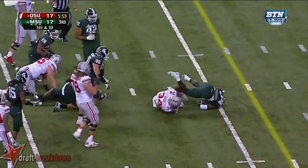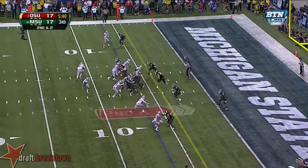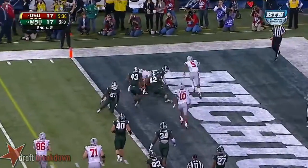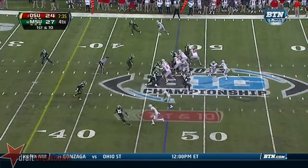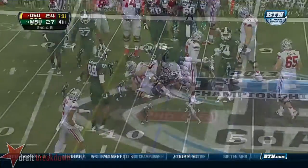Braxton Miller. And it looks like a touchdown. I have not seen one of these plays where I never see a signal from an official. He's in. But with the force Shazier was bringing at 230 pounds and had leverage with that run, he packed a wallet.